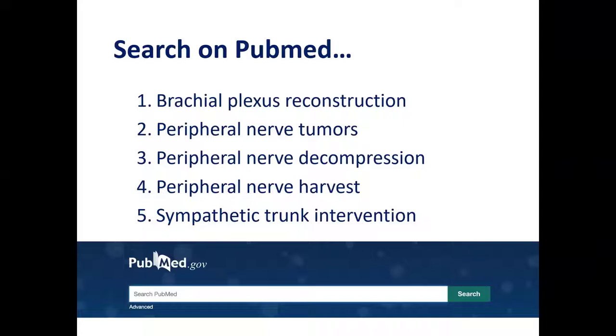The review was conducted on the literature from PubMed, focusing on currently published robotic peripheral nerve intervention techniques. And we classified them into five topics, including brachial plexus reconstruction, peripheral nerve tumor surgery, nerve decompression, nerve harvest, and sympathetic trunk intervention.